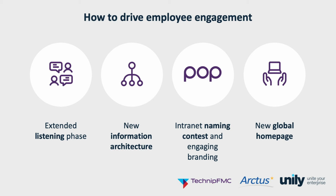Then to drive employee engagement, we also felt it was important to have good branding for the intranet. So we called it POP. That name came from a naming contest with our ambassadors. We had more than 50 propositions. It was a great name. It stands for Power of Purple, which is the color of TechnipFMC. Technip's color was blue and FMC's color was red, so combining them gave purple, and the Power of Purple became the brand of the intranet. It made complete sense, and it's a big success now.